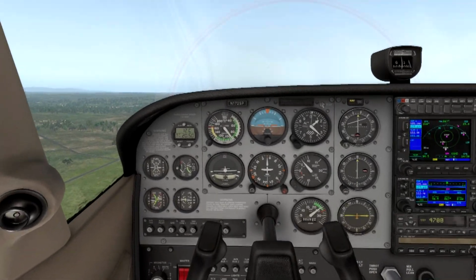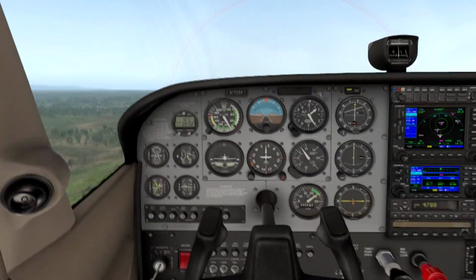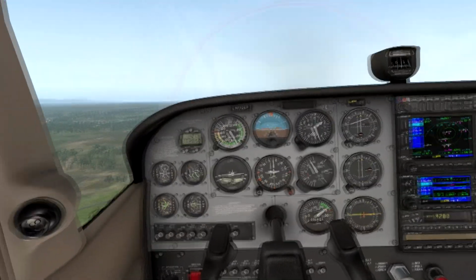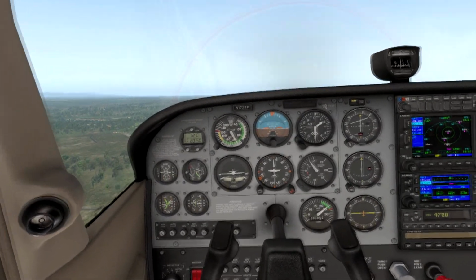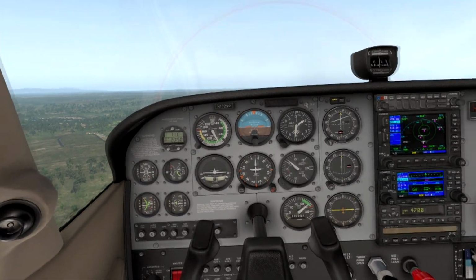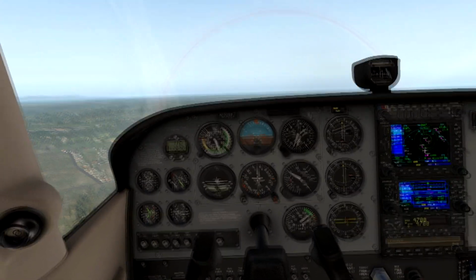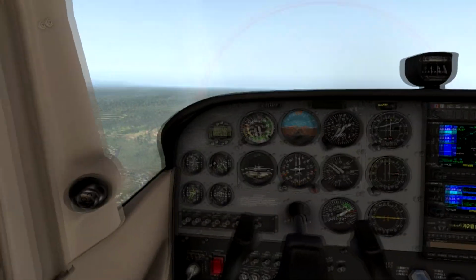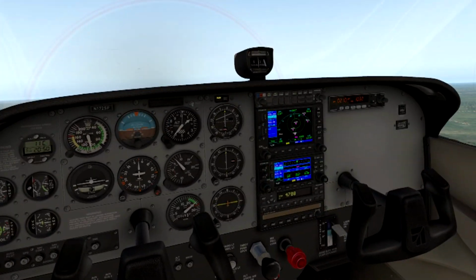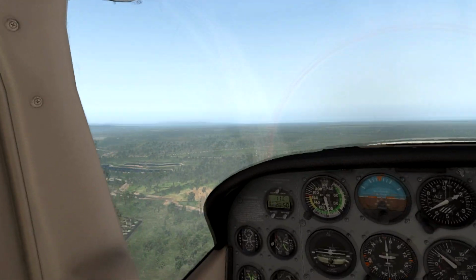Another thing about this one, there's a letter of agreement between Greenville Downtown and Donaldson here. Greenville Downtown can clear you through Donaldson. They kind of control Donaldson as well, even though they're both towered. Not sure why. The weather's out at Donaldson, so they always just tell you wind, temperature, dew point, ceiling, anything like that. It's pretty cool.